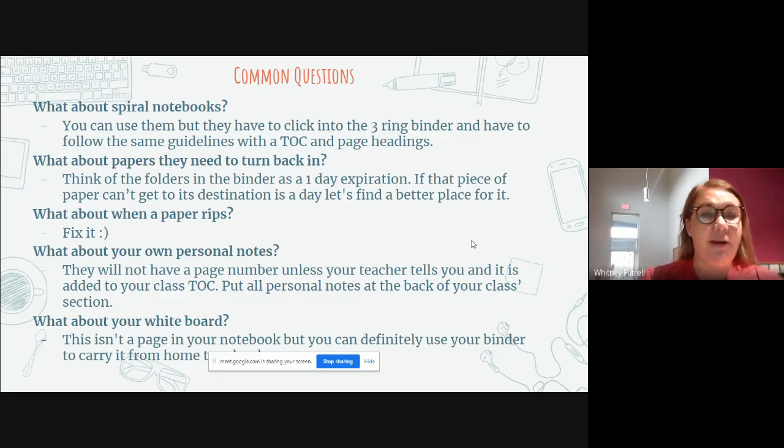Another question I get is, what if you have papers that need to be turned back in, or you're taking them to the office, or you're taking them home to get a signature, or it's homework that you need to bring to a teacher, but it's not going to stay in your binder? So you can think about that front folder in your binder as a kind of one-day expiration time period. So what that means is, if you have one of those things where you just need to take a paper home and get it signed, or take it home to your parents, or bring it back to school, whatever, use that front pocket.